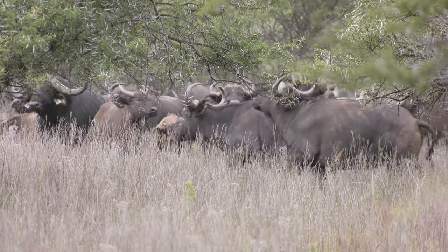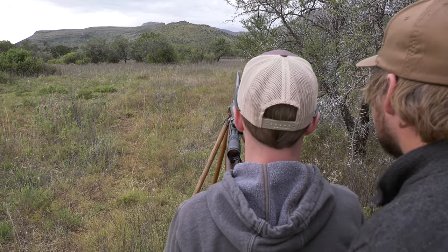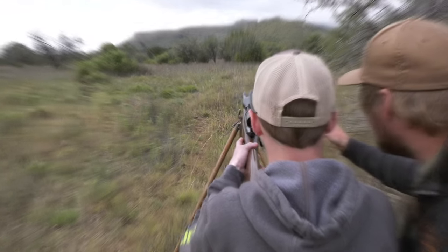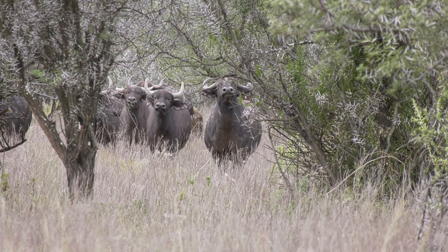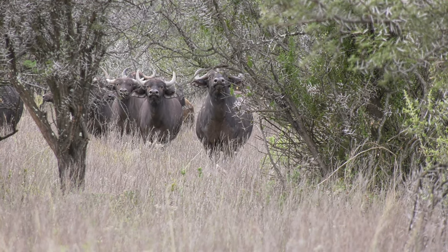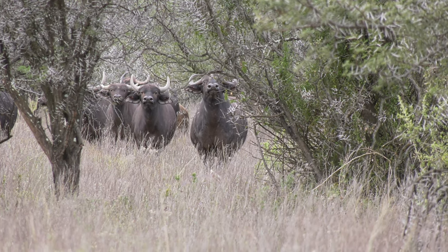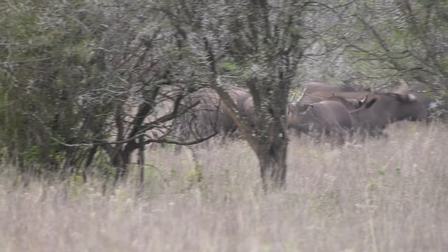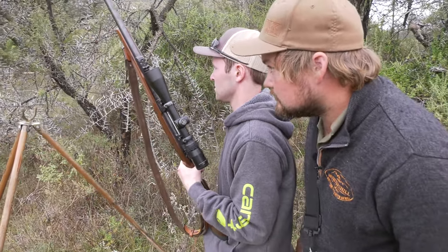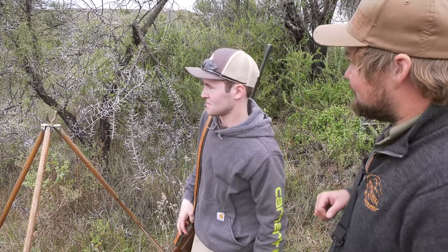See, there's one, two looking straight at us. Shot. You hit her good. Let's just give her a bit of time. She has joined the group there. But we'll give it a good shot. The way it buckled up like that looks good.